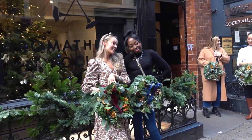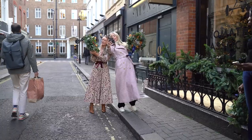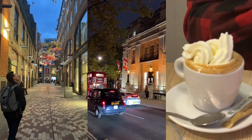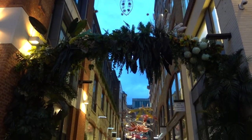This event truly brought me so much joy, and I just feel so grateful to have had the opportunity to meet Josie. She is so lovely in person, and I'll talk a little bit about that later in the video. But Scotty and I quickly nipped out after the event to grab some quick food, a quick shop, and some dinner, and we found ourselves in Trafalgar Square.